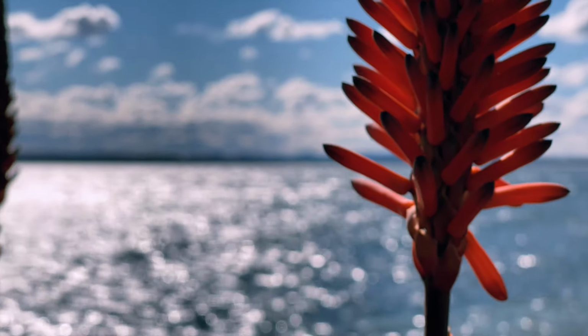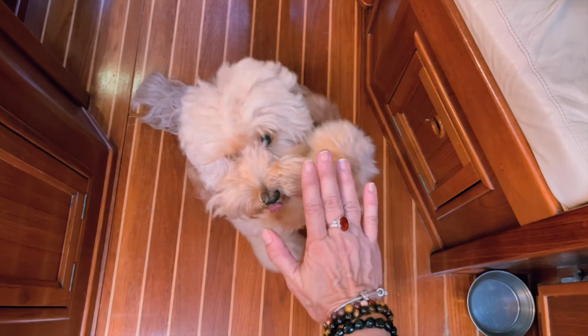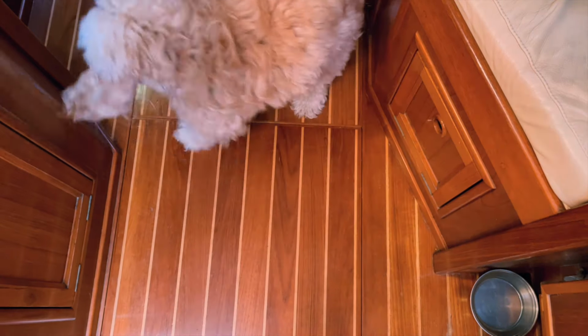And we figured we might as well do more work on the boat. High five. Good girl.